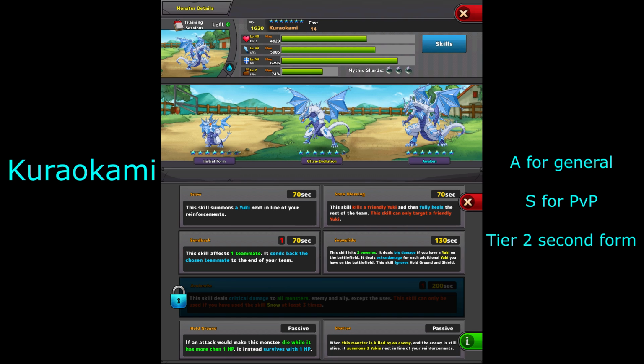In practice, this tends to be a little stronger, and the reason is it's tanky with hold ground. So it's not easy to remove. It has piercing attacks, and even if you do kill it, you get 3 Yukis next in line. Those Yukis have a couple of moves, but basically what you do with them is when they get a turn, you sacrifice them to kill an enemy. They do enough damage to one-shot pretty much anything.